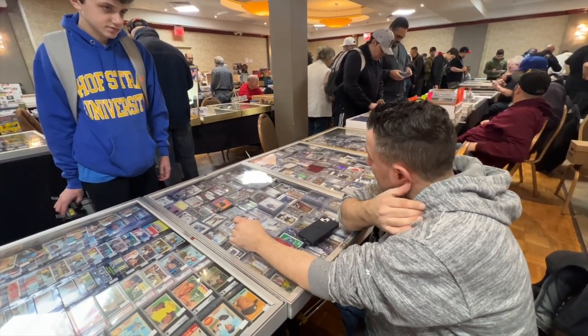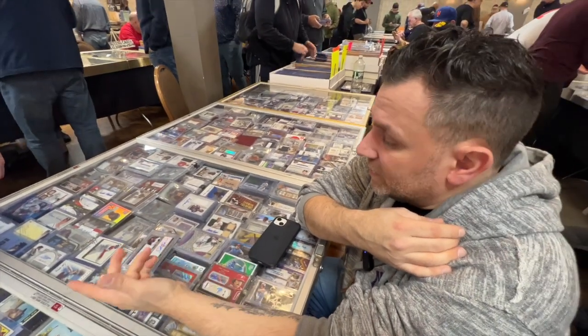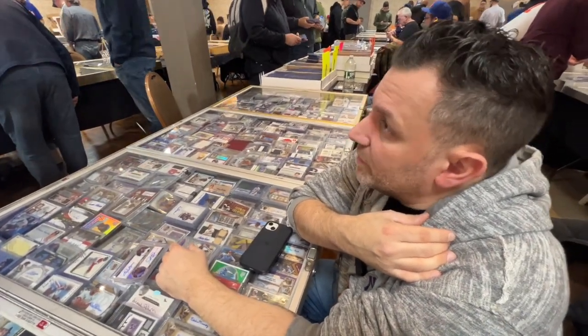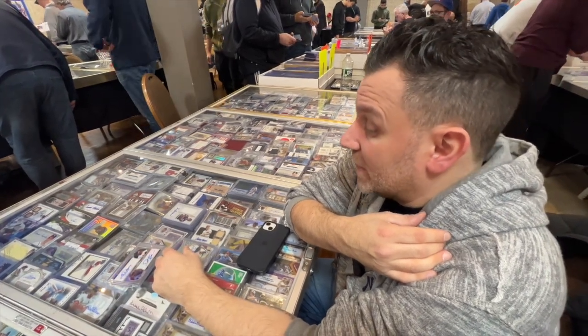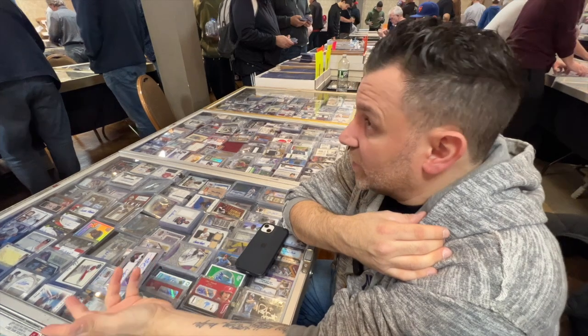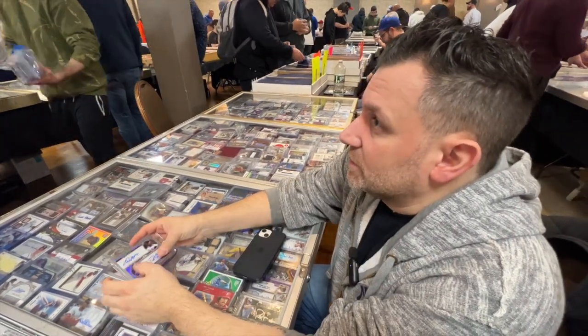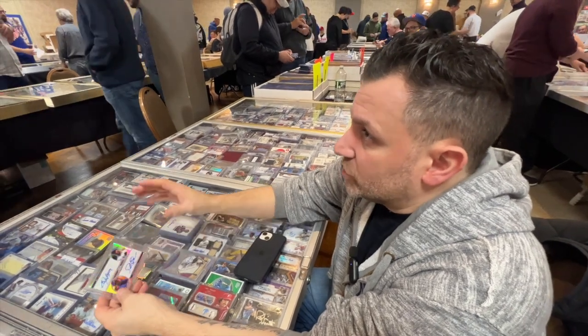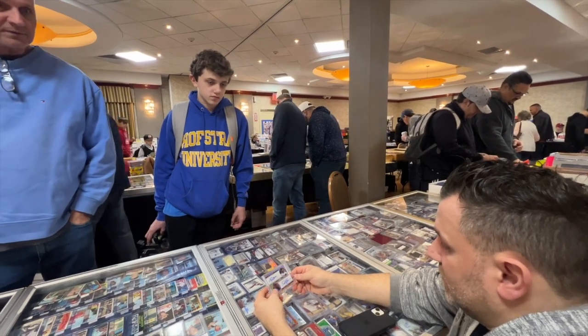No. Numbered to 20. So this is new, right? Yeah. I would put it up for an even higher buy it now, too. Maybe $399.99, buy it now, best offer. Maybe you'll get $300 for it because it's new. But I think it's going to settle around between $200 and $250. That's just my opinion on it. It's a great card, though.